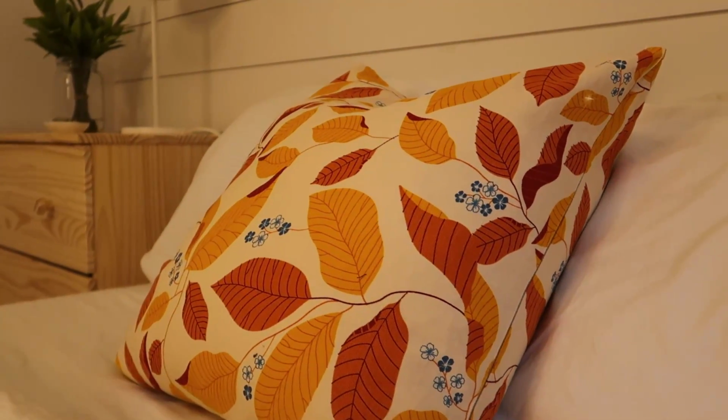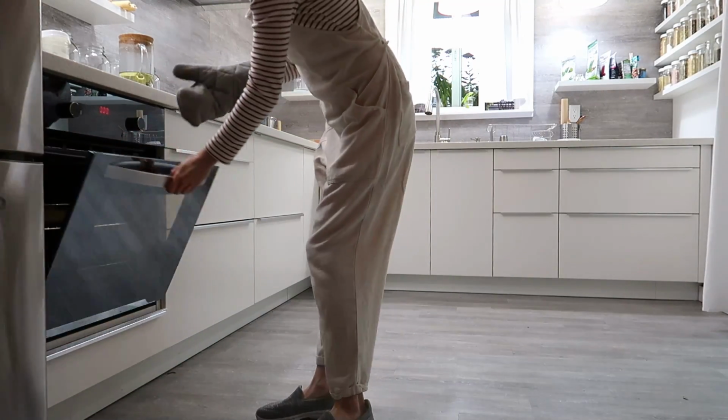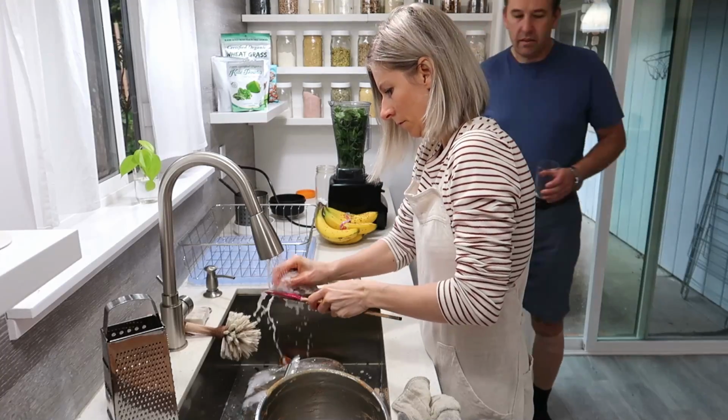So I'm going to share this little routine that I do in the morning where I'm catching up with things, and then I am going to continue the fall cleaning routine.